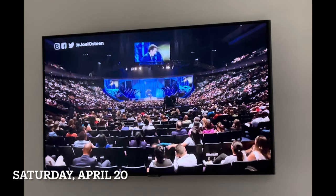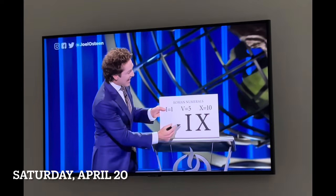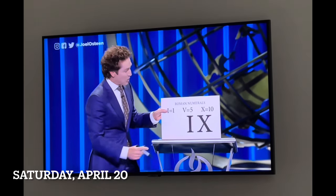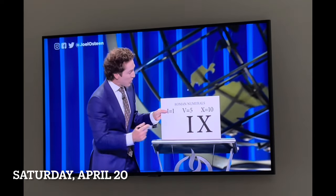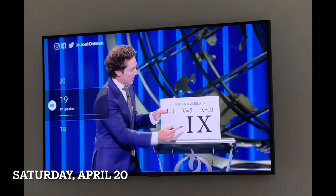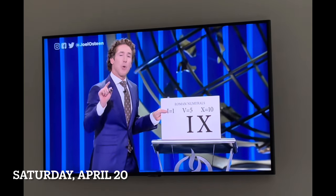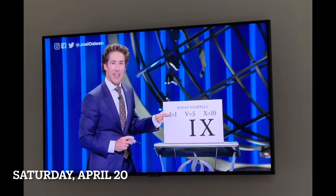As an example, I have these Roman numerals up here, the letter I and the letter X. I in Roman numerals is 1, X is 10. When the smaller number is in front of the larger number, then you subtract the smaller. So 10 minus 1, this is 9. My question is, with one stroke of the pen, can you make this 6?